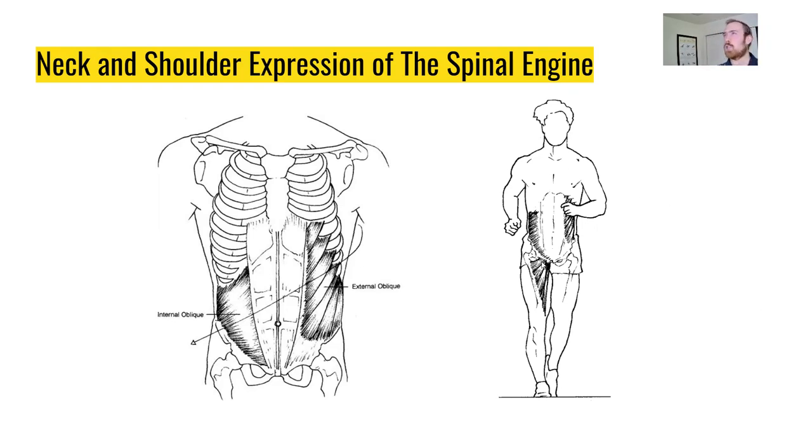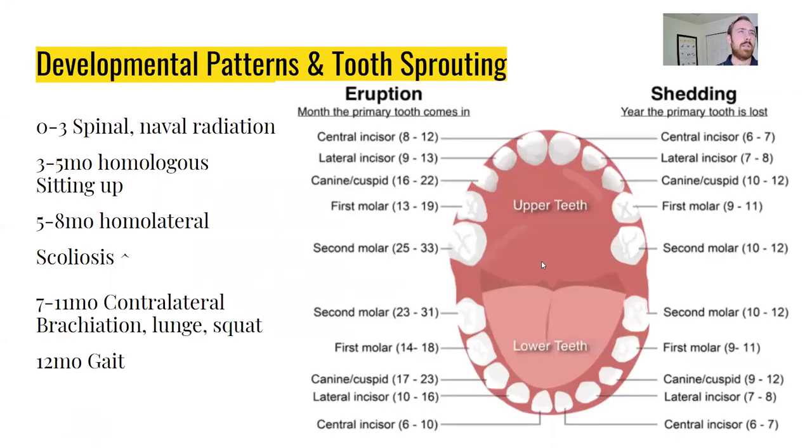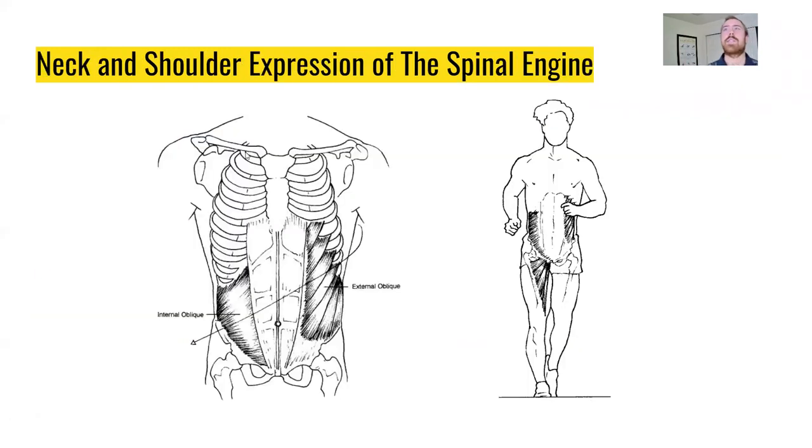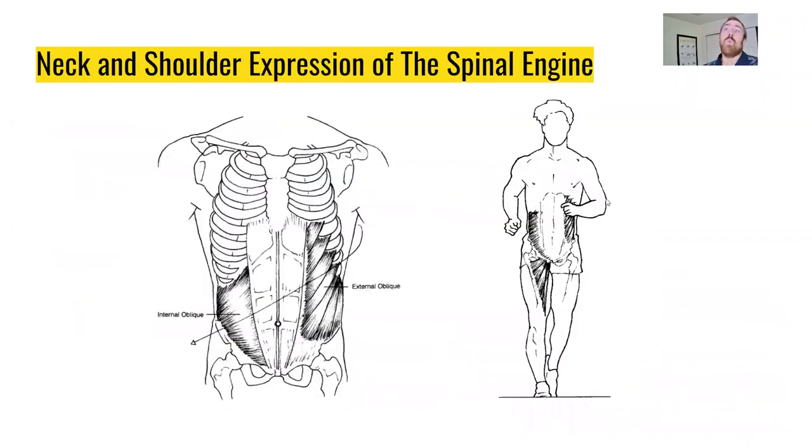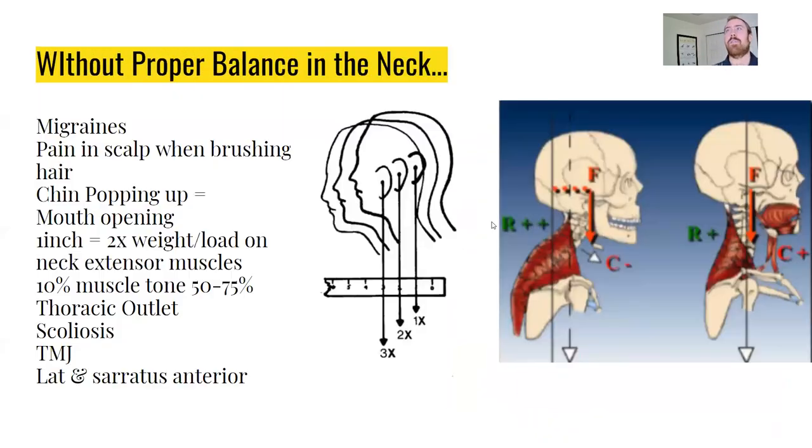And we said, don't ever start pulling anything until you've spent time in these prior phases of development, right? 7 to 11 months is where you start to pull, okay? And you can see just walking around, you have to swing your arms, and part of that's pulling. So you can see how you need to go through the whole thing. But with that being said, we're still going to talk about it briefly, just because I have a few minutes.